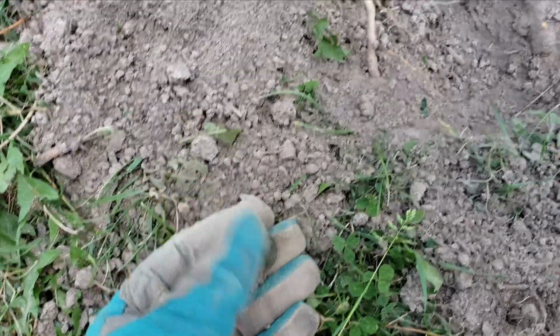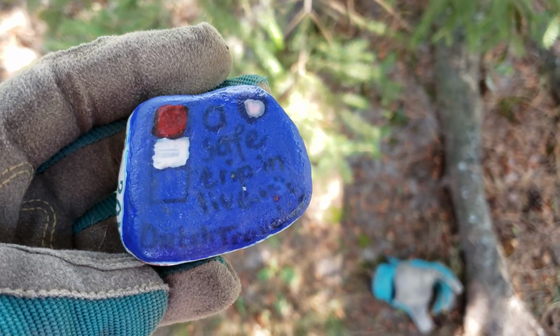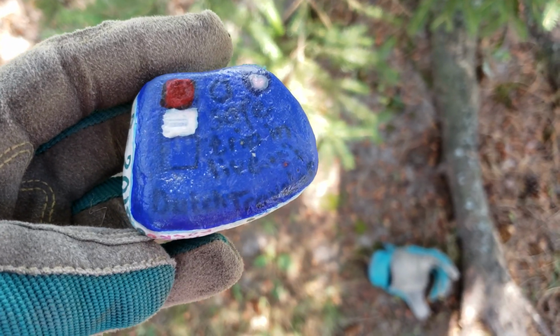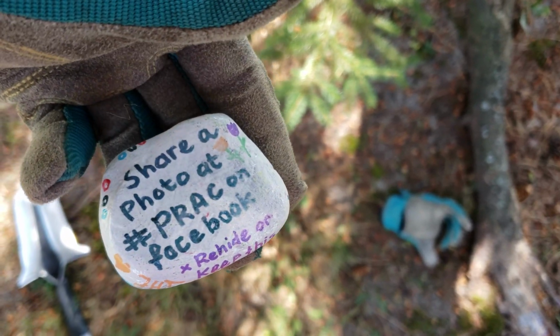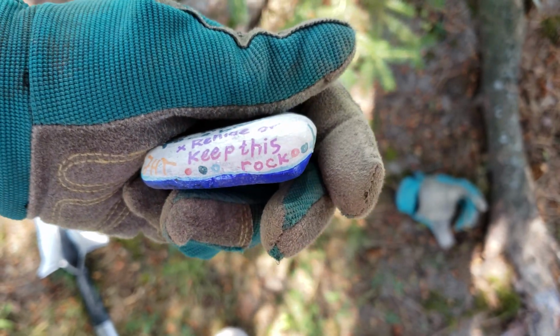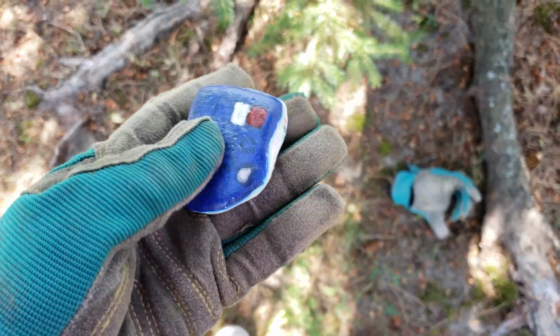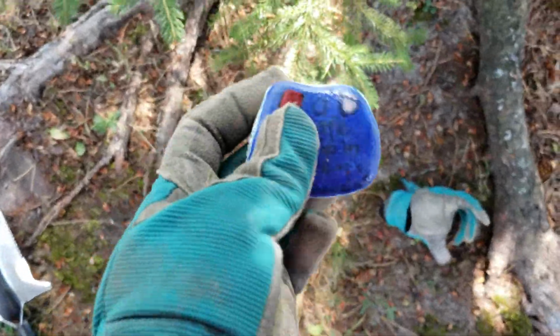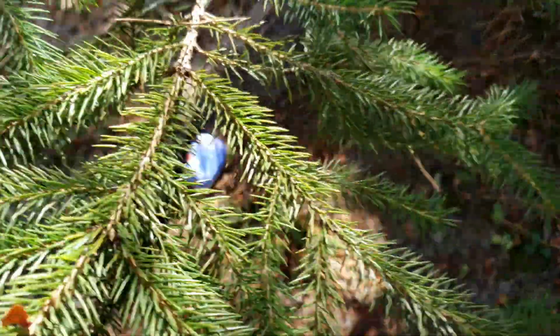Hey, look what I just found under this tree. A safe trip in life. And something I can't read. Share a photo on Facebook. Rehide or keep this rock. Well, we'll rehide it. So there you go, buddy. Good job. Somebody found it. It was right here. So we'll just put it right back there.